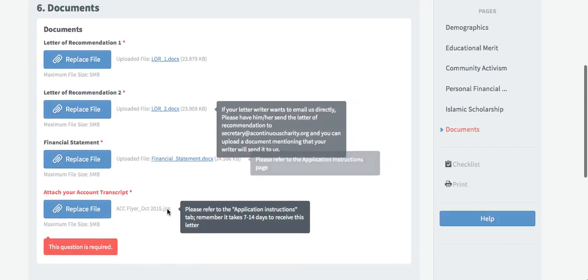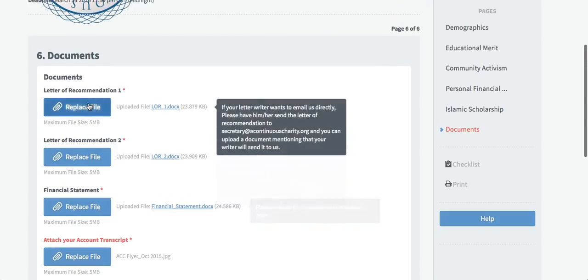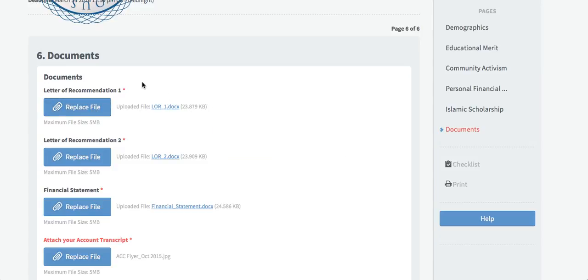So I've attached that. With regards to your letter of recommendation, there are a lot of letter writers who will not want you to read their recommendation. So what you can do is have them email secretary@aidcontinuouscharity.org the recommendation letter, and then you can just upload a blank Word document that says, my letter writer is so-and-so, and he's promised to send this letter by March 31st.